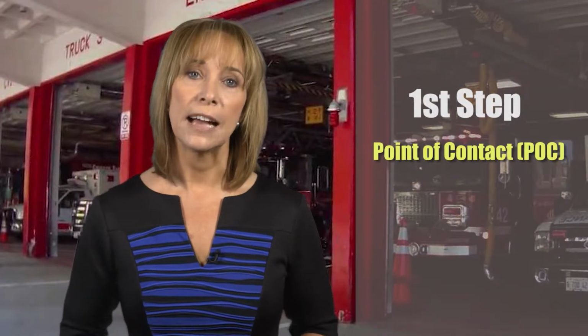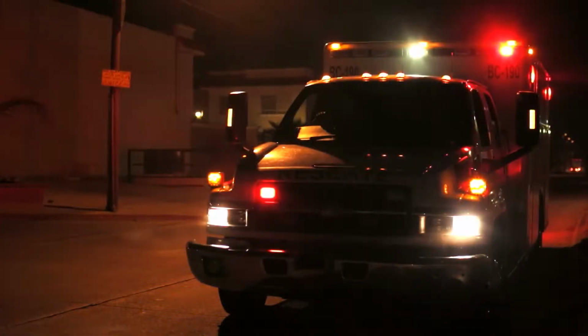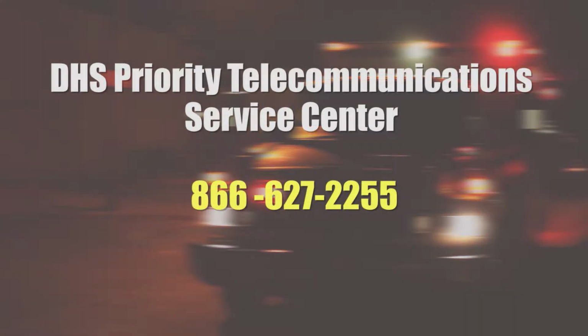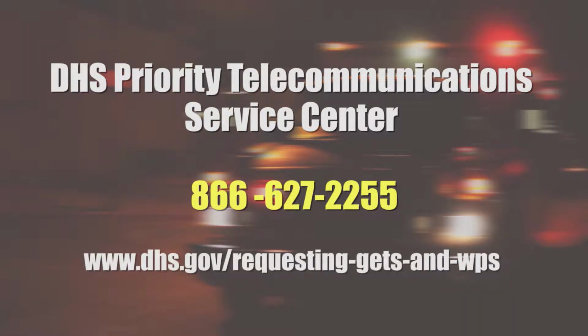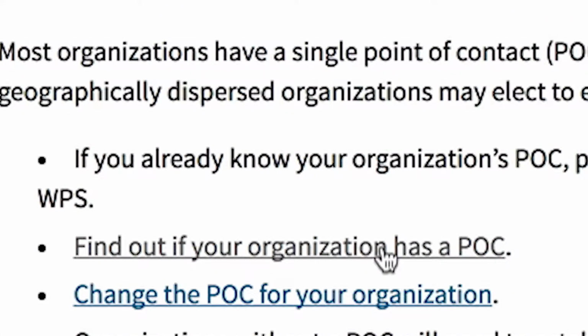The first step in the GETS and WPS enrollment process is to set up a point of contact, or POC. Your organization may already have a POC, or in case of large geographically dispersed organizations, more than one. To find out if you have a POC, you can call the DHS Priority Telecommunications Service Center. You can also visit this website. Click the Find Out If Your Organization Has a POC link.